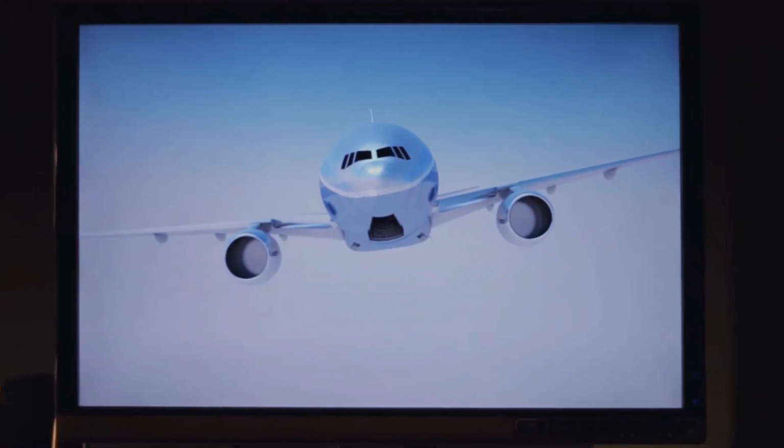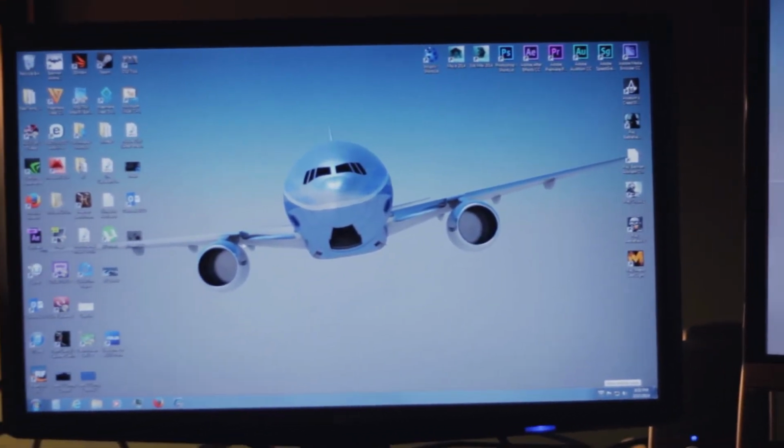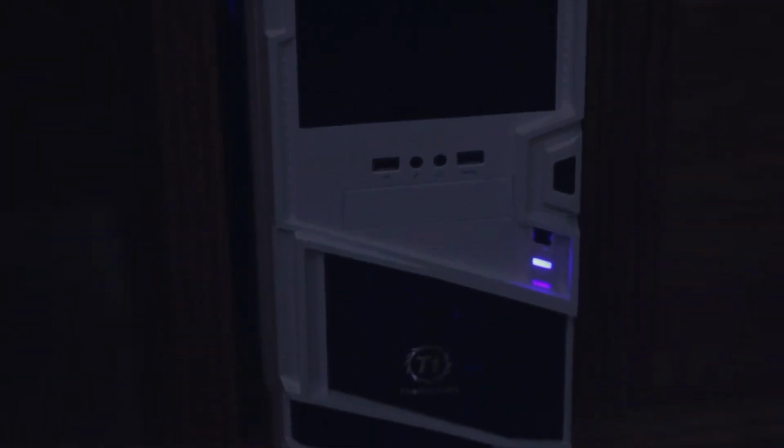So as you guys know, I recently just purchased a new computer. It's kind of an editing / gaming computer that I use to make all my videos, along with some gaming, but today we're going to find out how good that computer actually is.